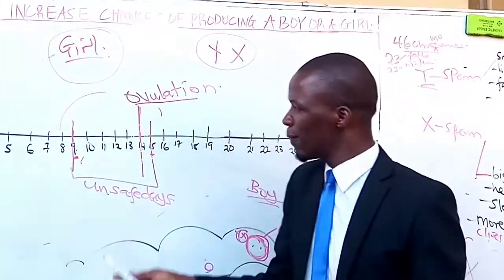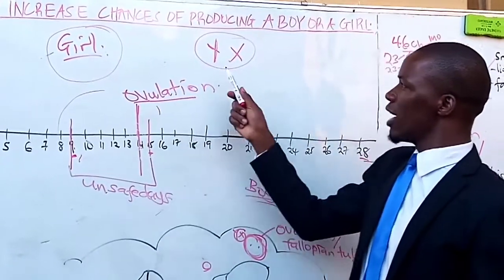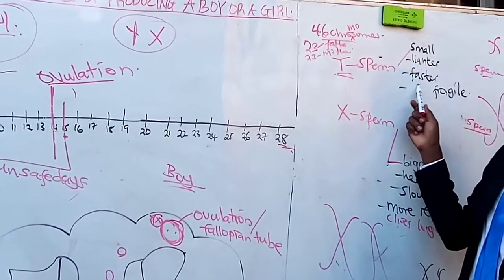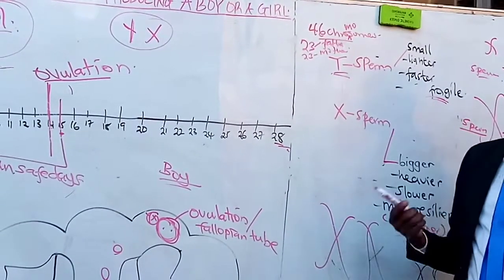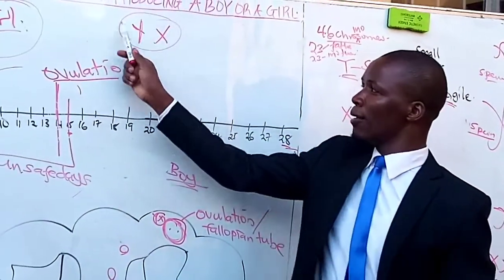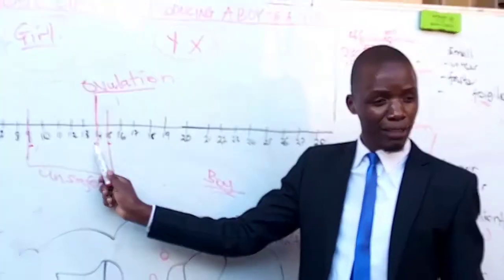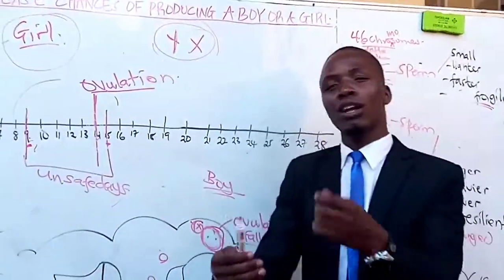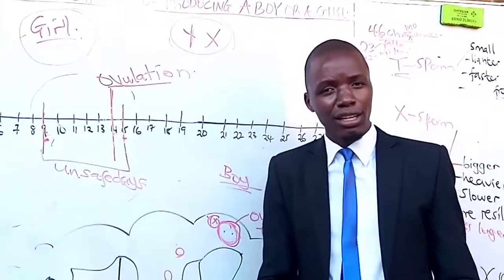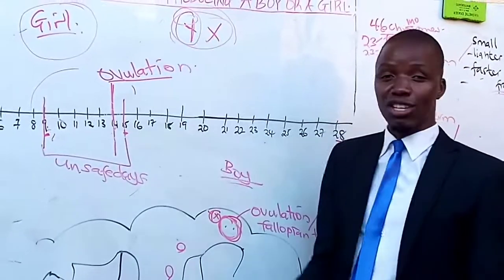But we are saying the sperms which have Y chromosome, yes, they will run very fast, but they are fragile. They die fast. So it means if a couple goes into sexual intercourse days before the 14th day, the Y chromosome is going to run very fast, yes, but because the egg is not yet there, the Y chromosome is going to die faster.